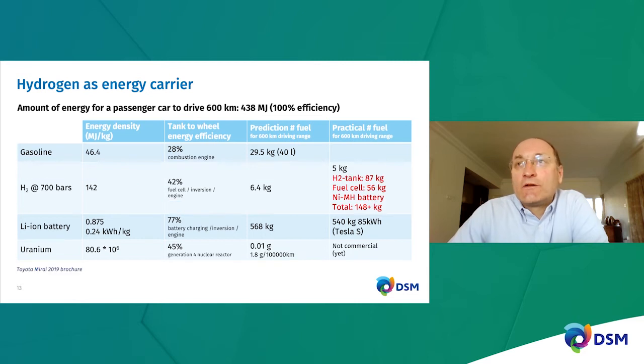But of course, there is more than only the fuel. When you look at the hydrogen-powered car, you also need a hydrogen tank with a certain weight. You need a fuel cell with a certain weight. And you still need a small battery on board. When I look at the values, for instance, for this Toyota Mirai, the hydrogen tank weighs about 87 kilograms, and the fuel cell weighs about 56 kilograms.